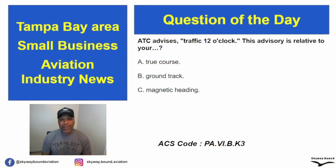All right, we're going to start off with the question of the day, and it's a basic air traffic control advisory question. If air traffic control advises traffic 12 o'clock, this advisory is relative to your blank, blank, blank. A, true course, B, ground track, or C, magnetic heading.